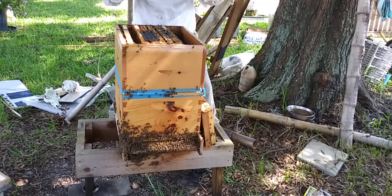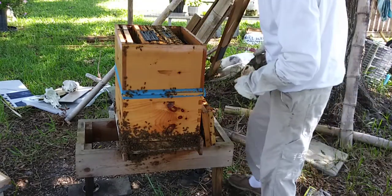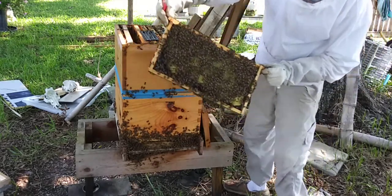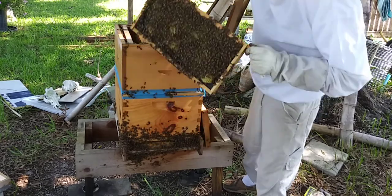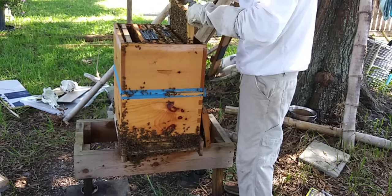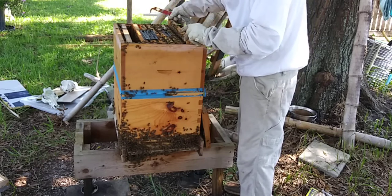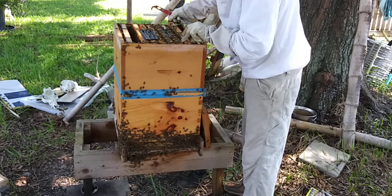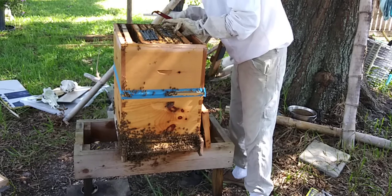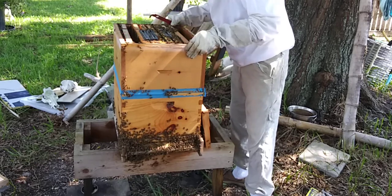This one's got about a quarter full on that side a little. Doesn't look like they're doing a very full, even job, but they're doing pretty good on that one. So I guess between 3 frames I have 2 full ones, which according to what I've seen online in my calculations should be about a gallon or more of honey.